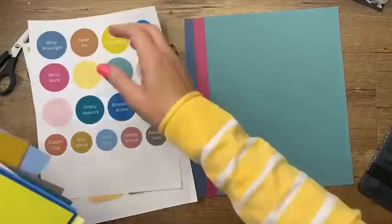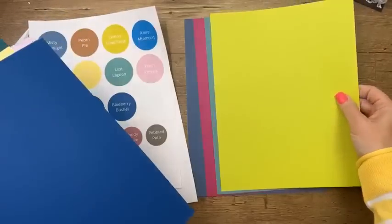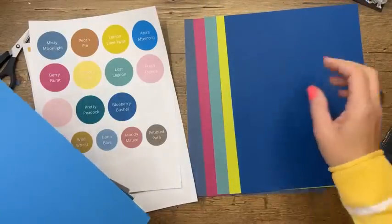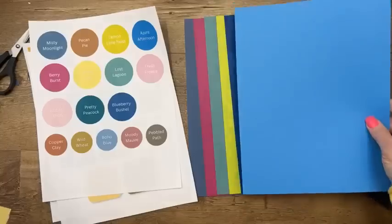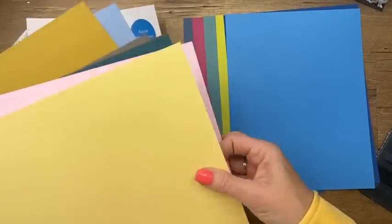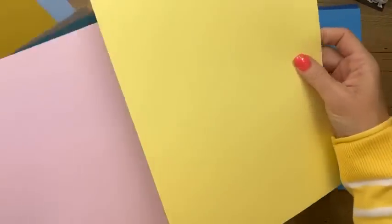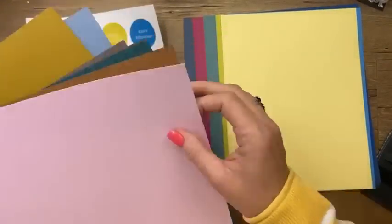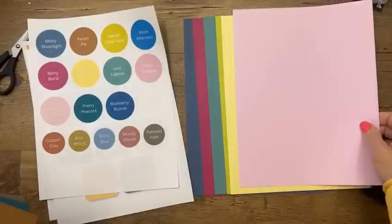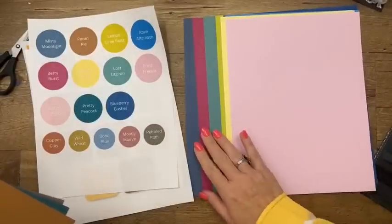Here we go. Lost Lagoon, Lemon Lime Twist, which we probably all know is going to look ugly with that right there. Blueberry Bushel, Azure Afternoon, Lemon Lolly, very soft and pretty soft pink, kind of like butter, I would say. Bubble Bath is very, very pink, but as I lay it down there, it looks kind of purpley, doesn't it?